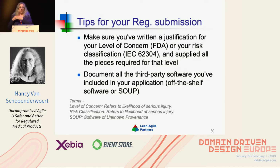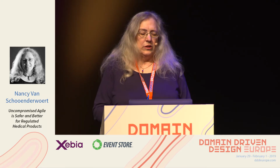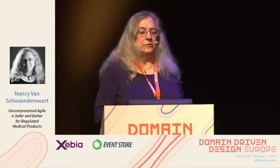If your product could give people minor injuries, a cut or something like that, then that's another level of concern, and so on. And you need to document what level of concern you think is appropriate for your product and what evidence you have for saying that. You also obviously would need to document any third-party software that is in your product. And that's it for talking about documentation.